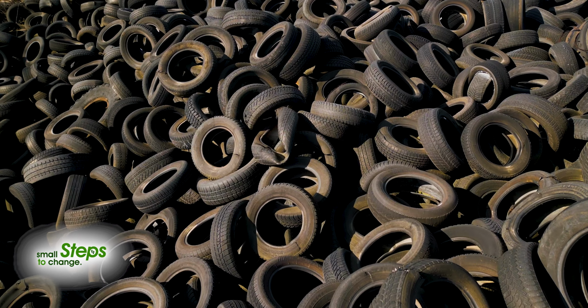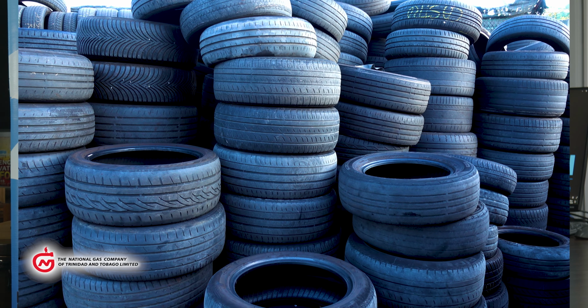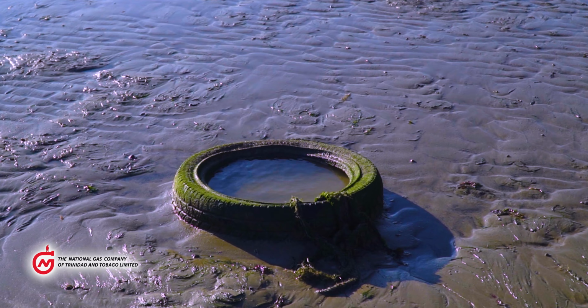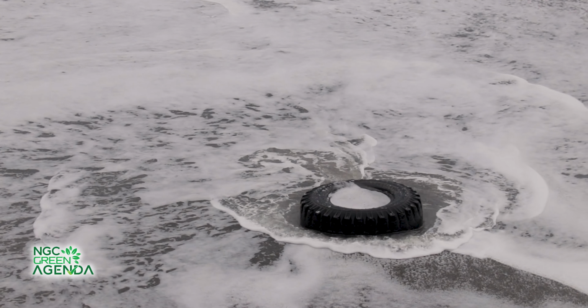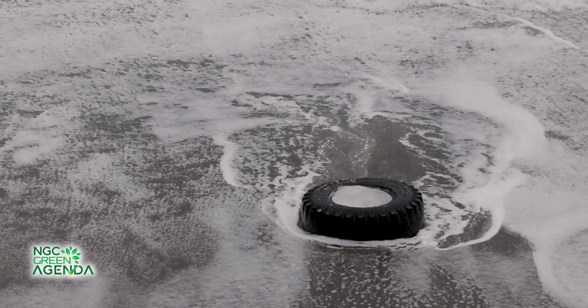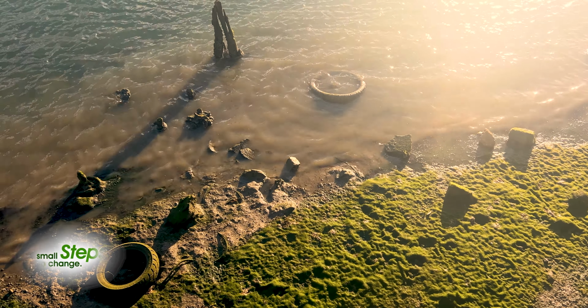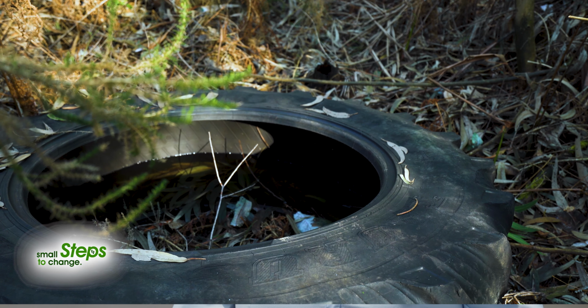Trinidad and Tobago generates over 1 million used tires on an annual basis, and they pose an environmental and waste hazard. They're emitting hazardous fumes. We see that tires end up in the rivers, creating problems for the marine life there. It also creates issues when it comes to flooding.